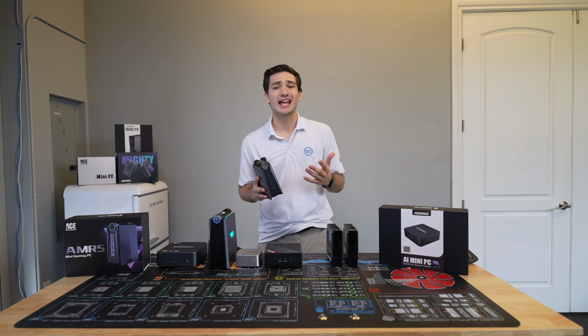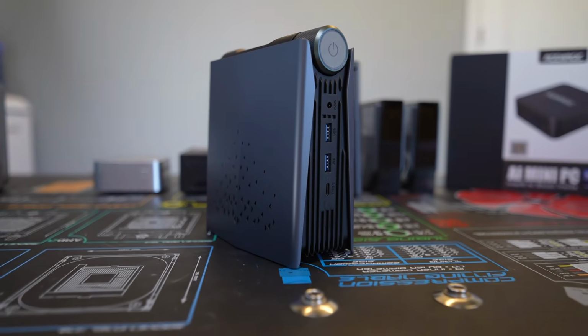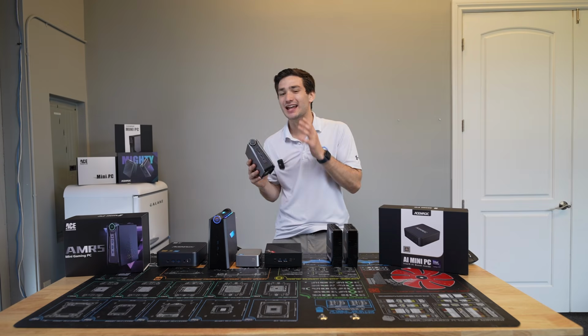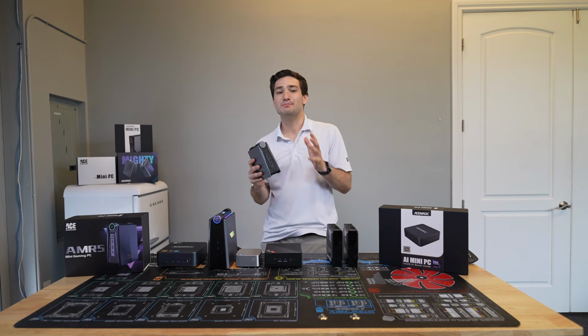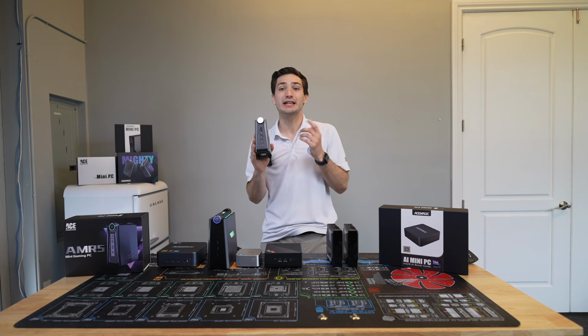Another concern I have with Acemagic came as a result during this investigation, as I found that this particular unit, the AMR5, actually didn't even come with an activated version of Windows running on it. Come on now, this is really getting ridiculous, and this is likely a result of manufacturers of these cheap mini PCs actually buying gray market Windows keys. And these aren't always fully legitimate and sometimes get pulled, resulting in these types of issues.